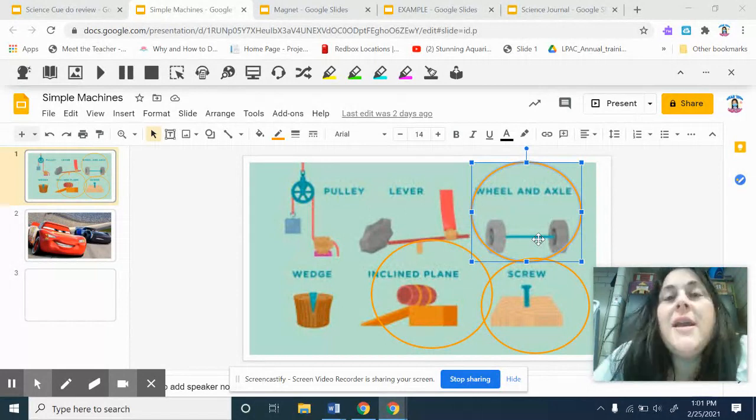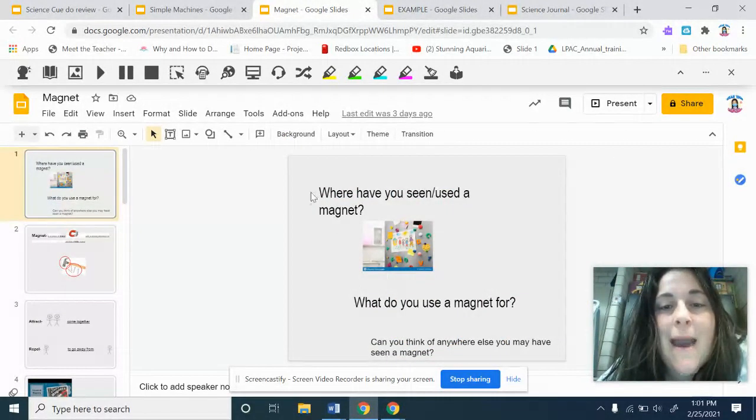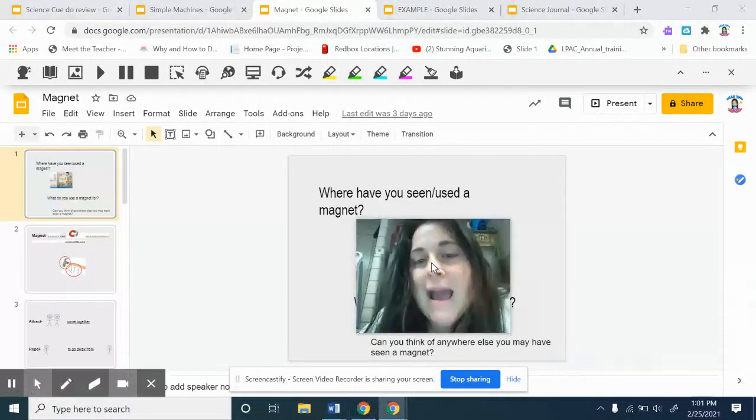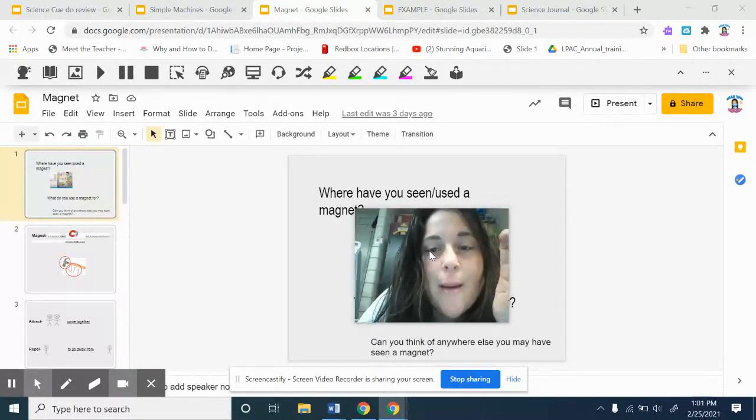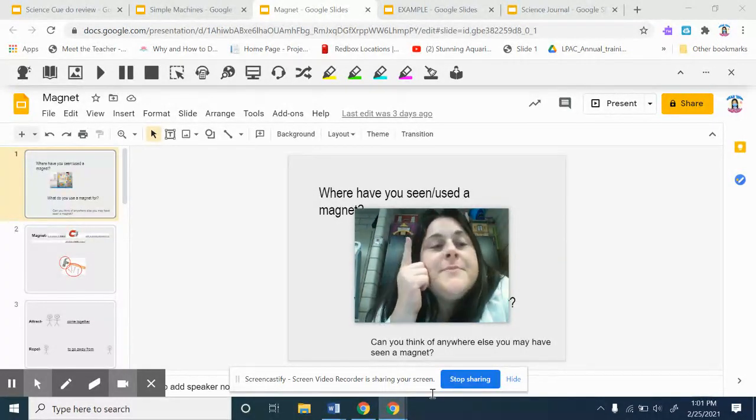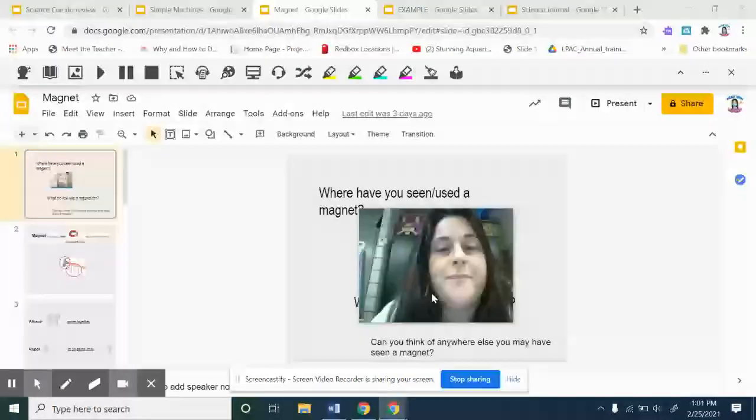Well, today we're going to be talking about something that I think we've all heard of, but I'm not really sure. So I'm going to give us some think time. Okay. Who has heard of or knows what a magnet is? Magnet. Okay. Second part of the question. Where have you seen a magnet? Have you seen one? Give yourself some think time. Think about it. Okay, you can pause if you need more time.